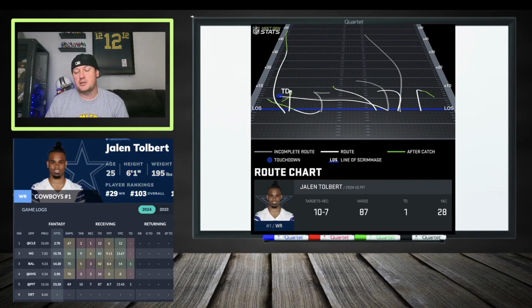Jalen Tolbert, Brandon Cooks was out. This was a weird game script against the Pittsburgh Steelers, especially after the rain, getting a lot of work, and we looked at him as a target late in drafts, as a stash, especially in deeper leagues, at the wide receiver spot, because we looked at him as a guy that could see more targets, snaps, routes ran this year, could go to fantasy production, at least be volatile.